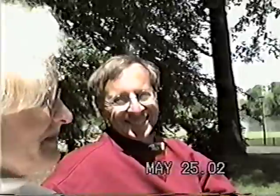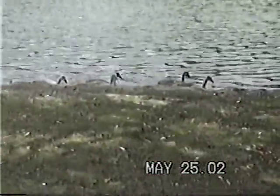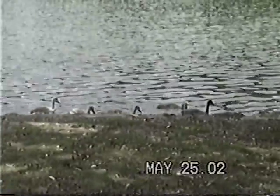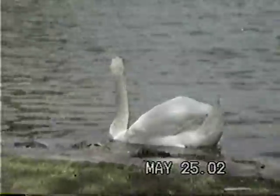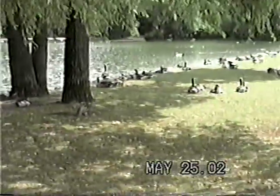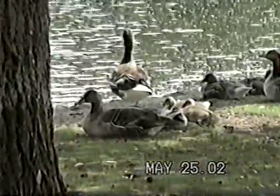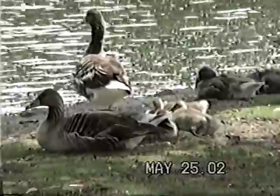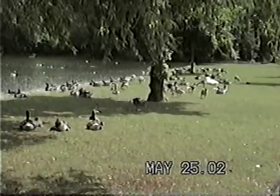Baby swans, which are called what? Cygnets. I would have thought they'd be more. There's probably the mother swan there. Ugly duckling. Maybe they're not swan babies. Maybe they're baby geese. Must be German geese.